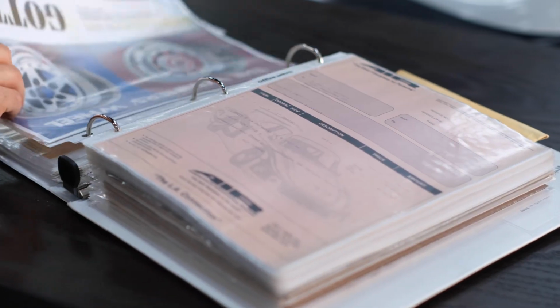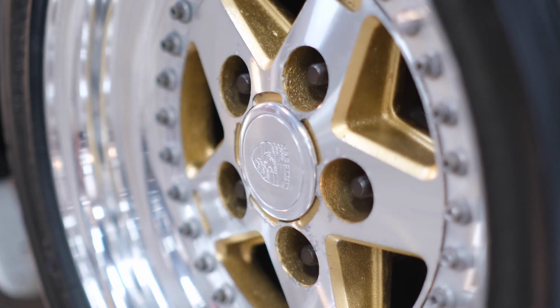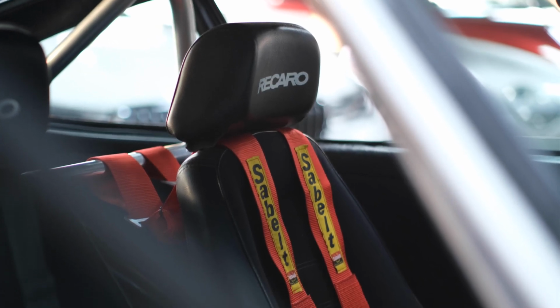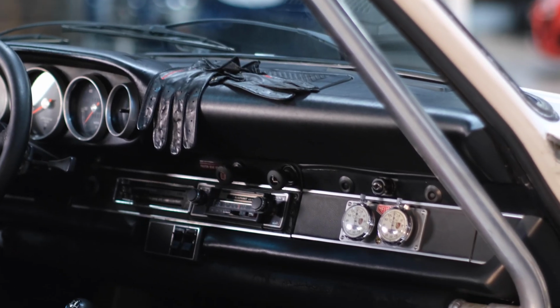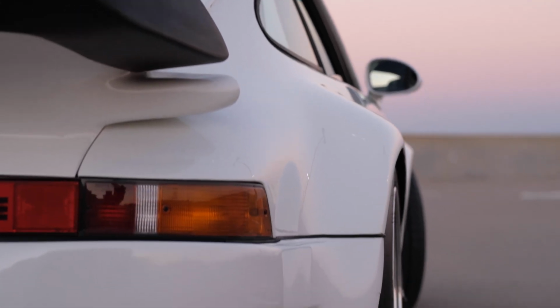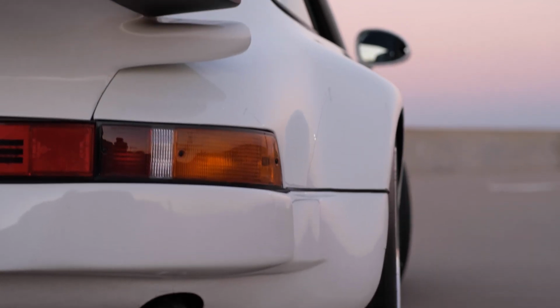It has competition lock studs with 3-piece polished Gotti wheels with gold accents. The interior has RS door panels, vintage racing seats made by Recaro, a 4-point racing harness, racing pedals, and TAG Heuer rally stopwatches mounted on the passenger glove box. I personally did not do any modification other than changing the DP mirrors to 993 for a cleaner, modern look.